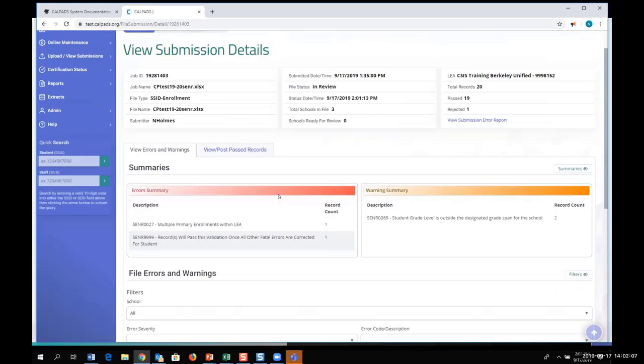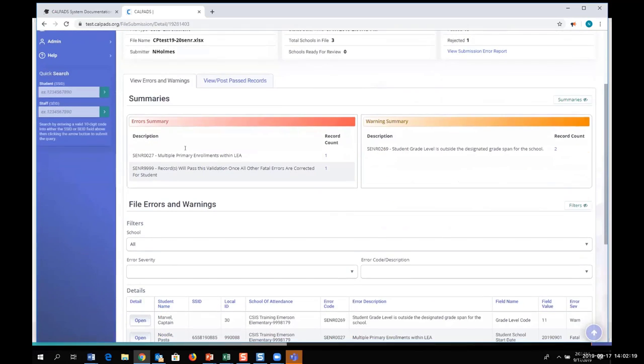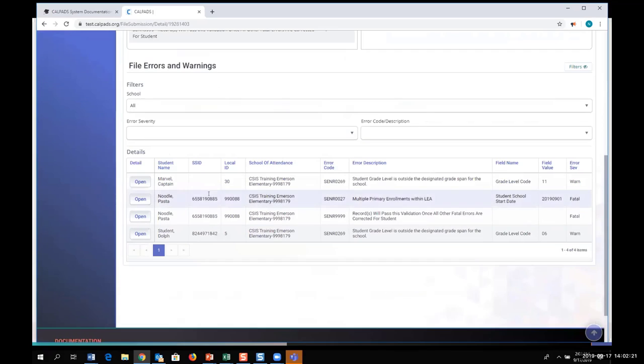And so, as you can see, this is the view submission detail screen, right? A summary of results is at the top. Currently, my file status is in review. I'm reviewing it, and my errors are here. And then a list of those errors are down here, right?